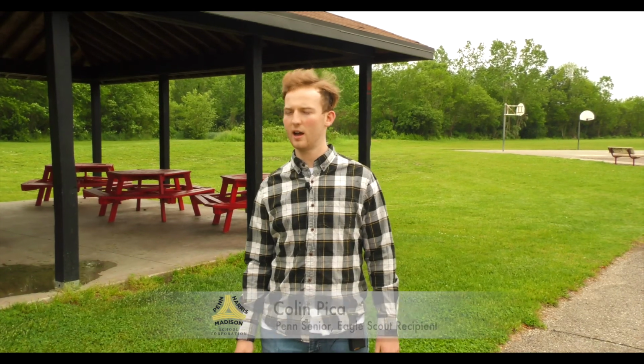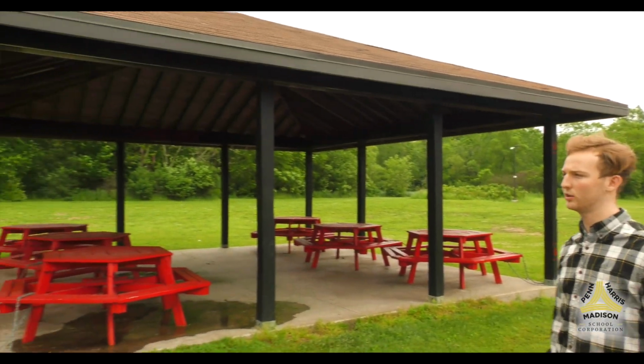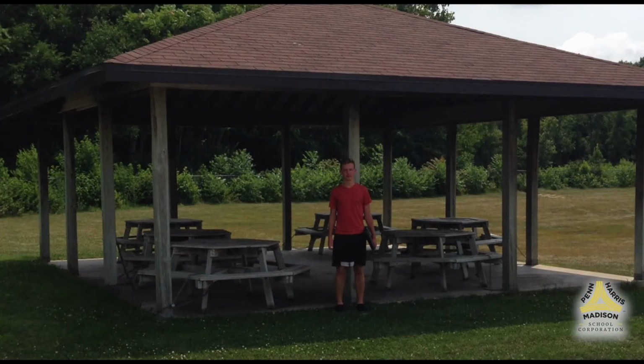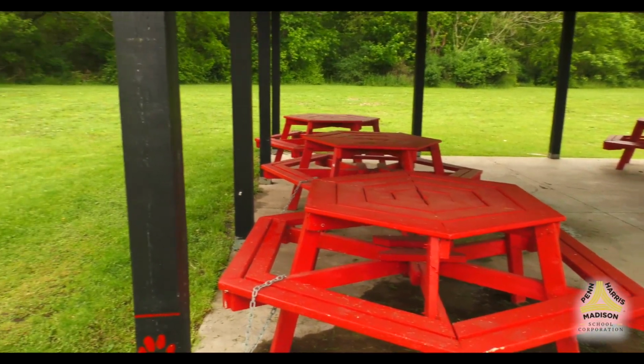I'm Collin Pika. I'm a senior at Penn High School and Eagle Scout in Troop 562. This is my Eagle project. This is what helped me work towards my Eagle Scout rank. As you can see here, I painted the tables and pavilion black and red, the Prairie Vista school colors. And this paint was actually donated by PHM School Corporation.